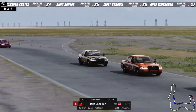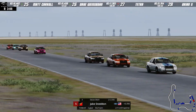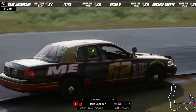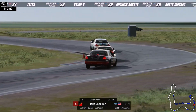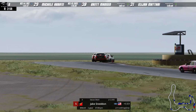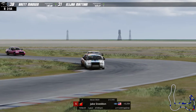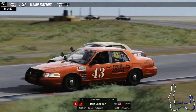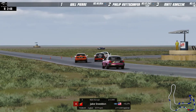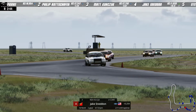Jake is now on the rear bumper of Steven. Let's see if he can make this work. Matt doing a great job holding off Steven Moore as well. Very impressive drive from Matt. Typically speaking, Matt seems to think that he finishes mid-pack, but he's doing really well. Holding off one of, or two of the most aggressive drivers in our series, as we see Jake get by Steven.